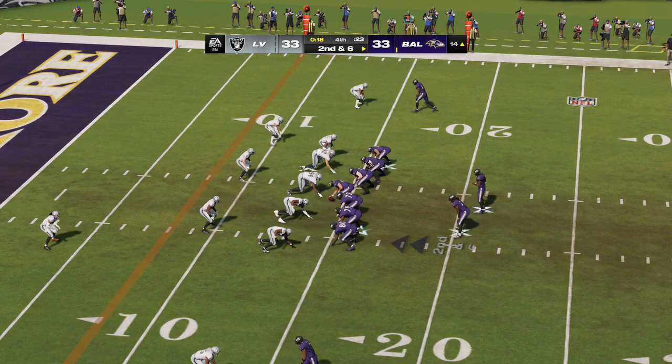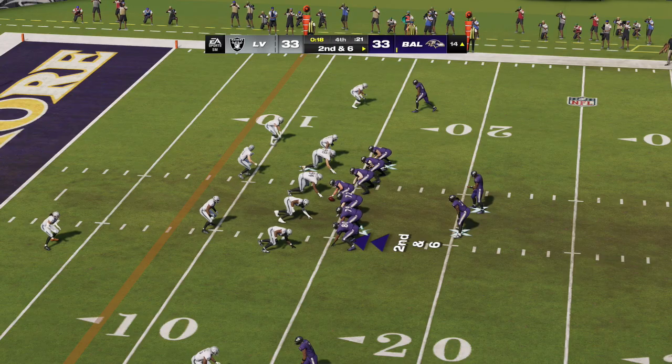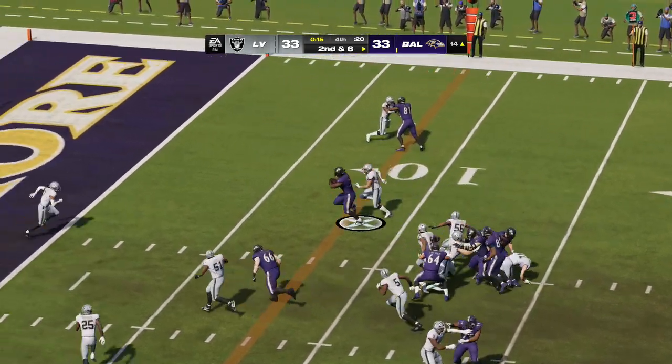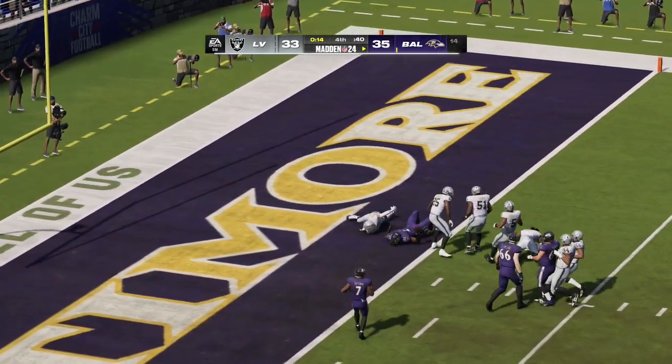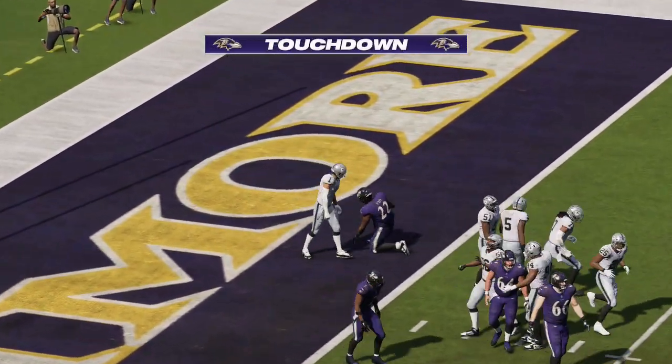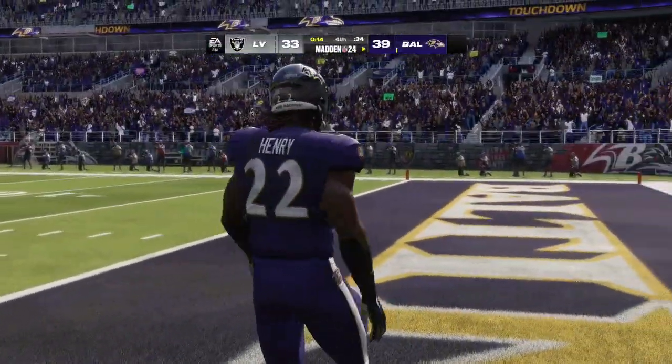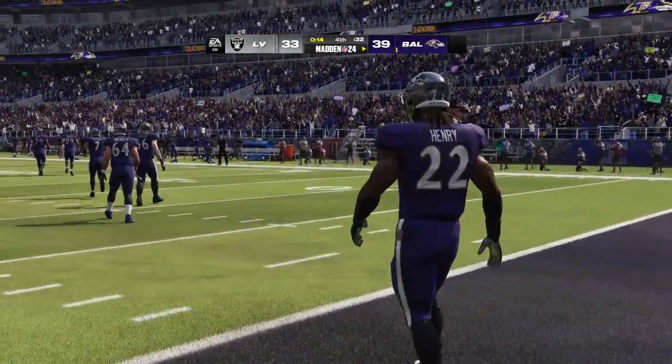Second and 6 coming up. Running from the gun with Henry, and he's in for the touchdown. And in the final seconds, forget overtime. They just likely won this thing in regulation.